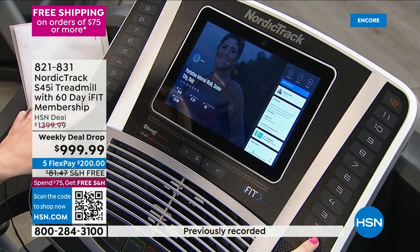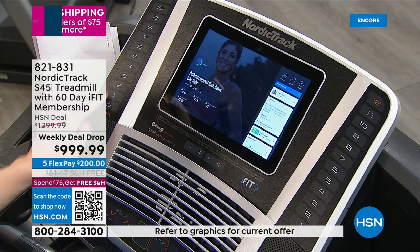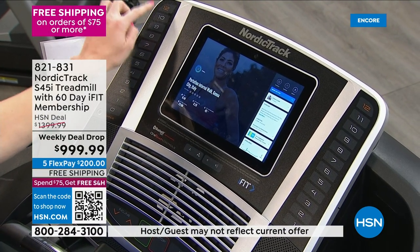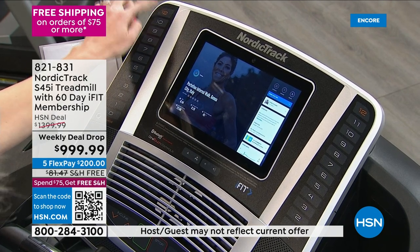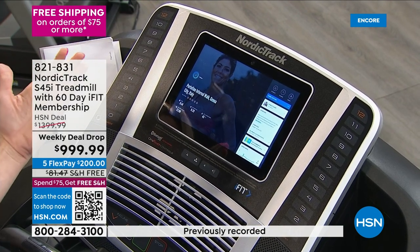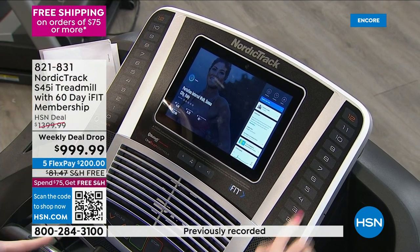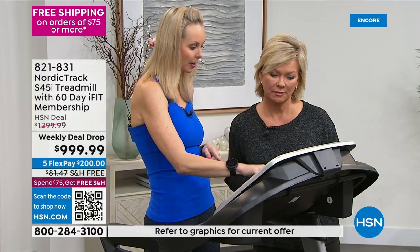On the sides, these are your quick adjust buttons, and you can see it goes all the way up to 12. So 12% incline, which means when you get to 10, you're burning 123% more calories at the same speed. When you get to 12, you're burning almost 1.5 more calories at the exact same speed. So incline is important. Speed too, you're gonna be able to easily adjust your speed, and this button right here.